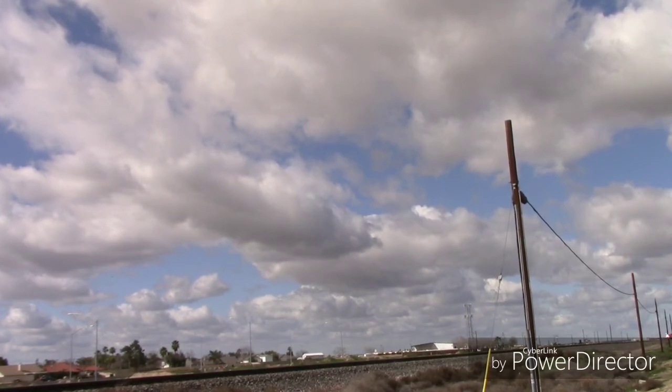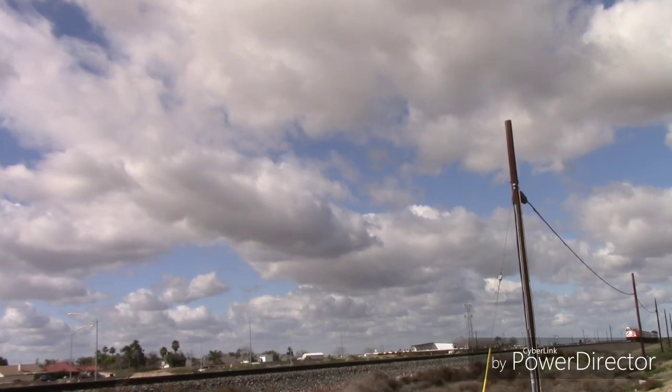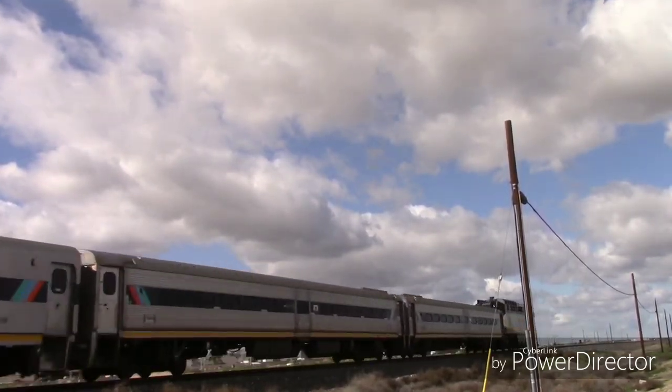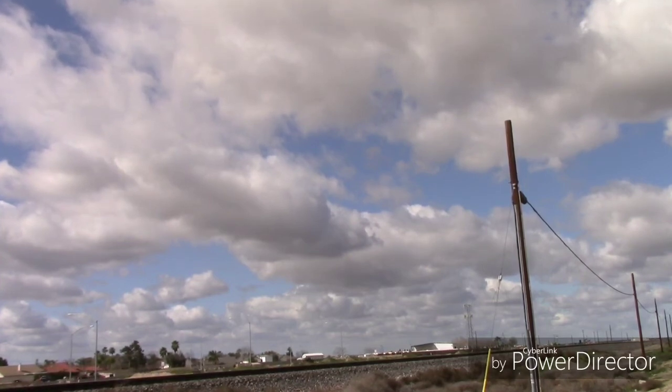Nice. Amtrak 710 coming our way. It's an NPCU leader, 90215. So it was 90215 and CDTX 2011. That was the DPU. Amtrak 710.